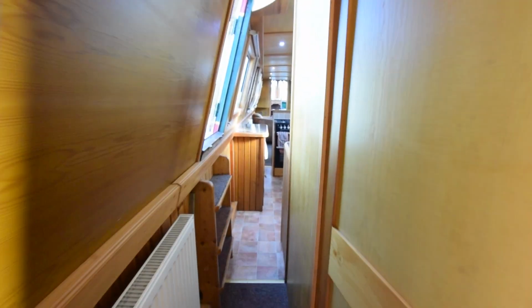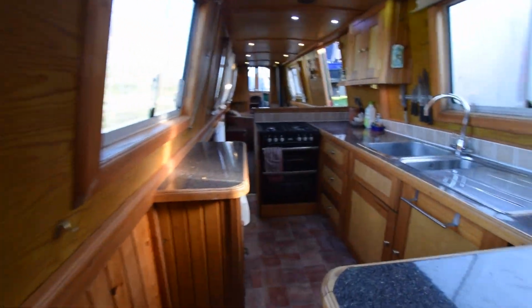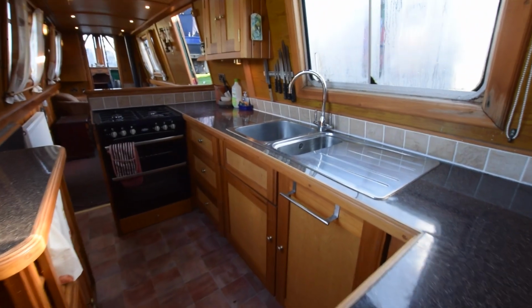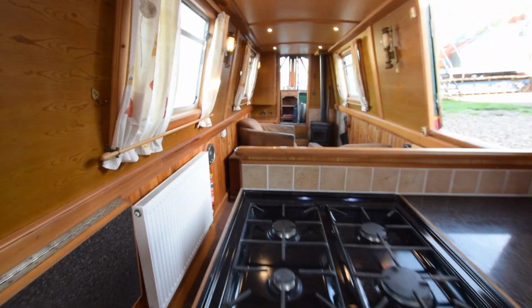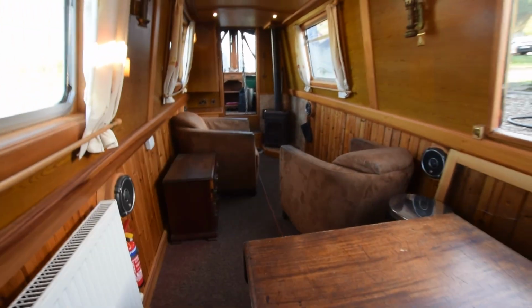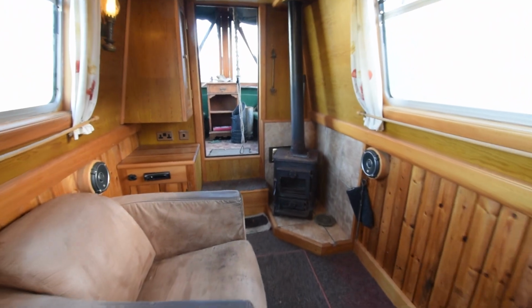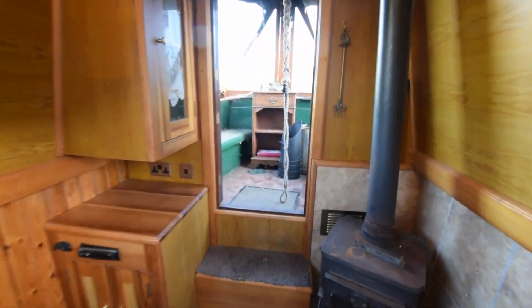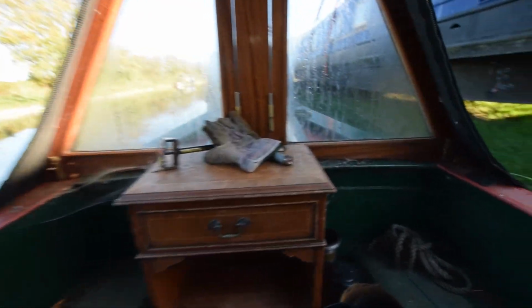And there's an awful lot of boat here, to be honest. Very solidly built. And as I've already said, rooms of decent proportions actually. Super cosy, this sitting room, I love it. So there we go. Full of character, taste of the past.